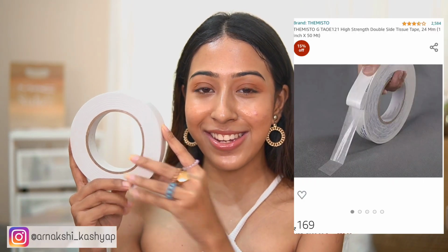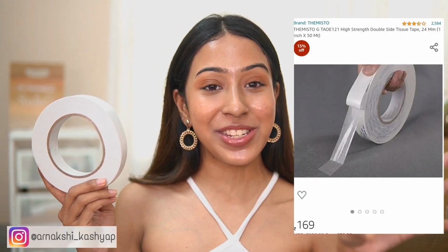So another great buy is this double-sided tape. Now I am just recommending you guys some really random pieces, but you need this in your life. If you think you don't need a double-sided tape, you're wrong. Ever since I got this, I have been using it. I use double-sided tape for so many different reasons. Especially this one, I have been using it for my clothing items, because this clothing piece, as you can see, is very tight, so I don't need this one to stick on my skin.